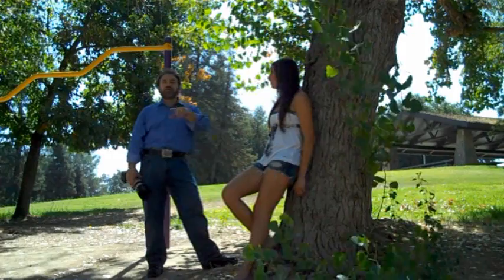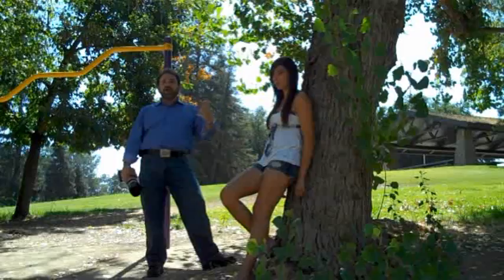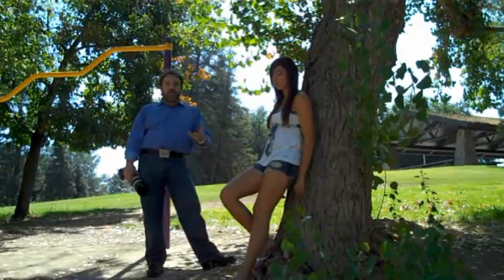This is the kind of area that we like to work in. It's a basic setup, it's great. The sun is behind her, so if any light does filter through the trees, it just becomes a hair light. We also use this because when you're outside, you have two choices. You can either use the existing light and try to modify it, or you can overpower the existing light, which is what we're going to be doing here with the reflector. The reflector has a lot of sunlight.